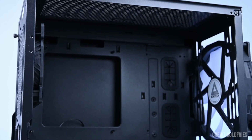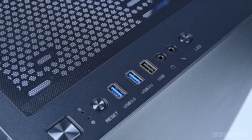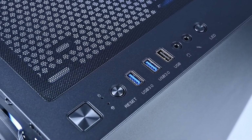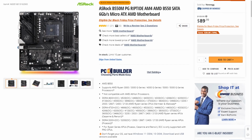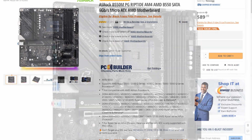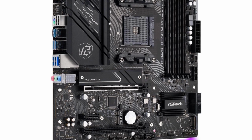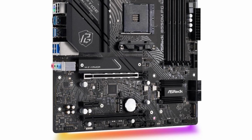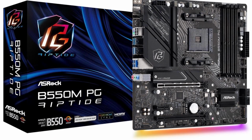But for $80 you're getting 4 ARGB fans and a front mesh panel with great airflow, so for me it was a no-brainer. Talking about the motherboard, I picked the ASRock B550 Micro ATX PG Riptide motherboard. This one once again will be more than enough and it has enough features for gaming, and it also has RGB for the price of $90. So this whole gaming desktop will have RGB.